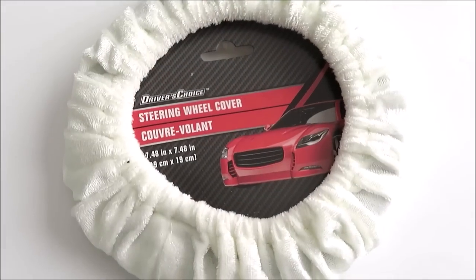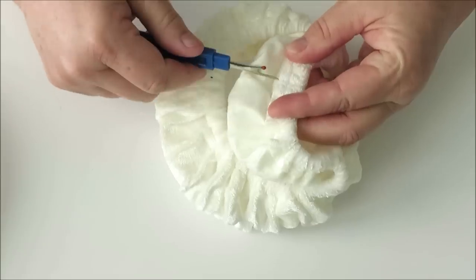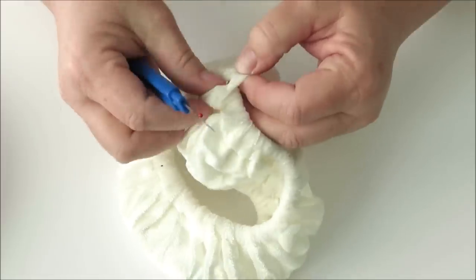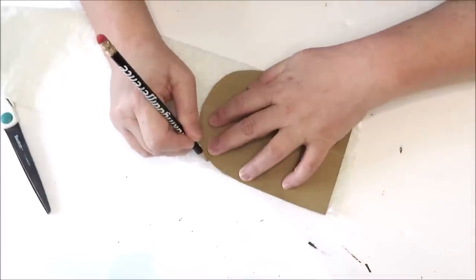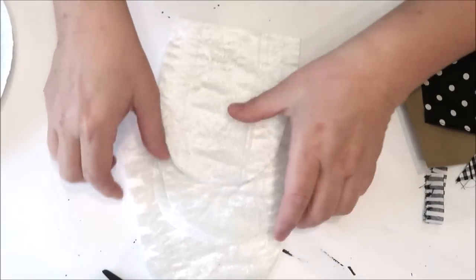Now on to tackling our challenge item number two, the steering wheel cover from the Dollar Tree. For this, I took out my handy dandy seam ripper. Now I knew exactly what I wanted to do once I got to thinking, but I will say this took a little while to go ahead and get it completely undone. I also threw it in the dryer to kind of flatten it out, and then I took out some cardboard to make a template for a banner.